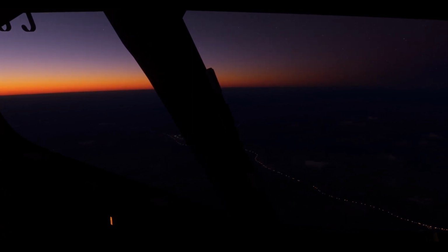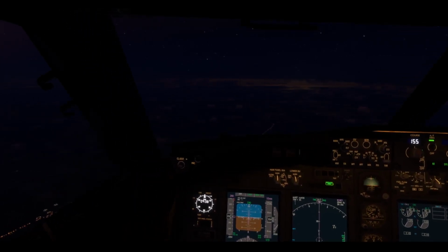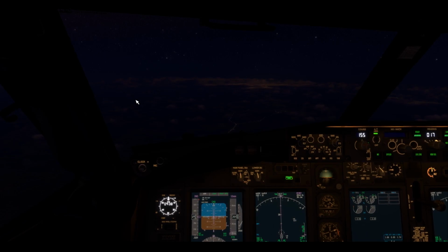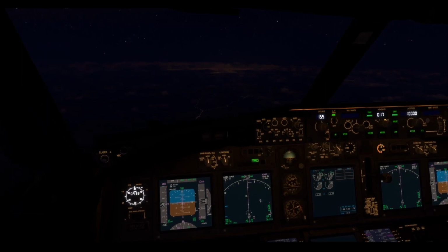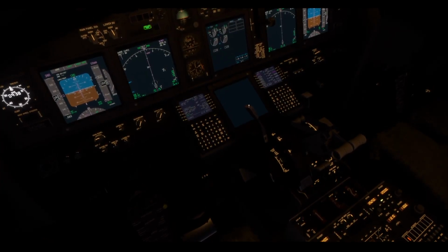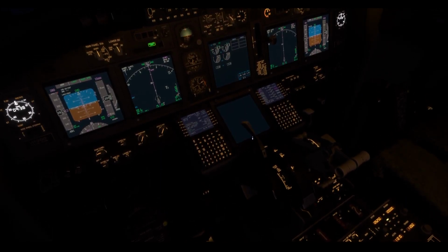Speedbird 1174 for sequencing, descend now to flight level 250 at 250 knots or less. Descend now to flight level 250 at 250 or less, Speedbird 1174. Velocity 887, resume our navigation, cleared direct RIVET to rejoin the star. Descend via star to 10,000, QNH 1023, velocity 887. Velocity 887, maintain 230 knots. 230 knots, velocity 887.